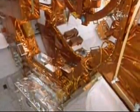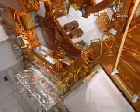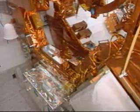It's also carrying different tools and other items that the astronauts will need during the spacewalks, as well as the IMAX camera that is being used to film part of the spacewalks of this mission.